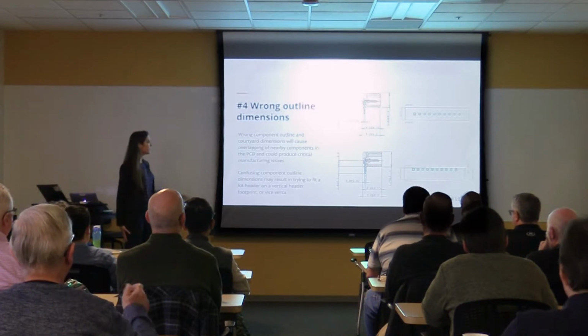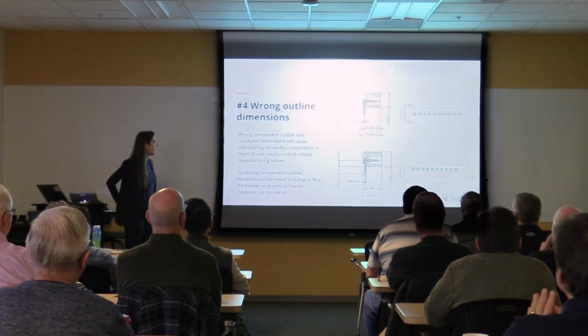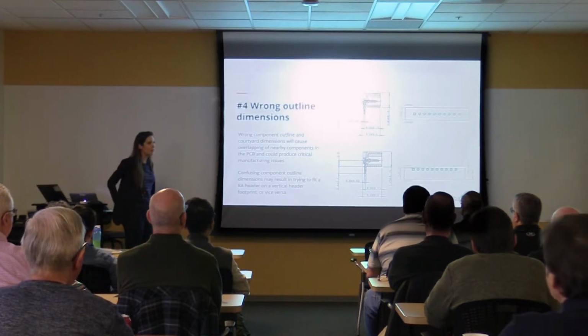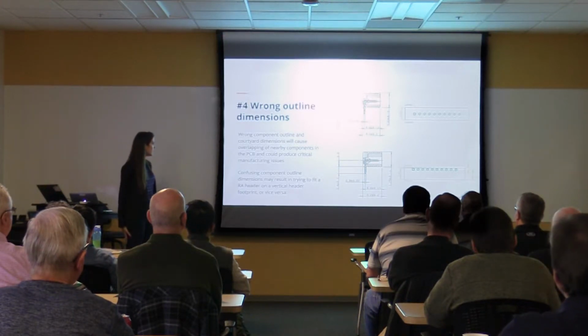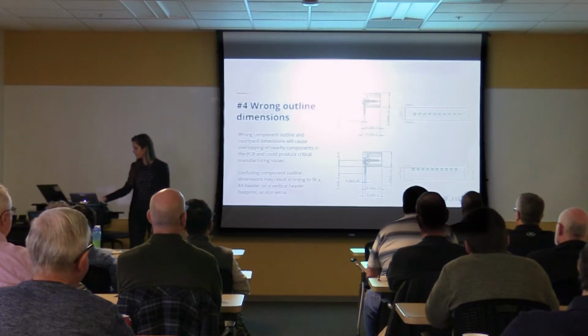The other one that we see often, on things like connectors, is wrong outline dimensions or misinterpretations of the component dimensions. For example, mistaking a vertical header for a right angle header, and then causing a bad outline on the PCB. This is the other one that we see pretty frequently as well.